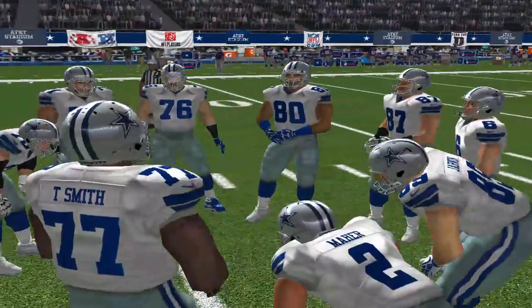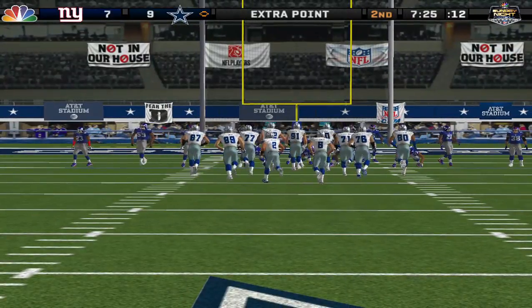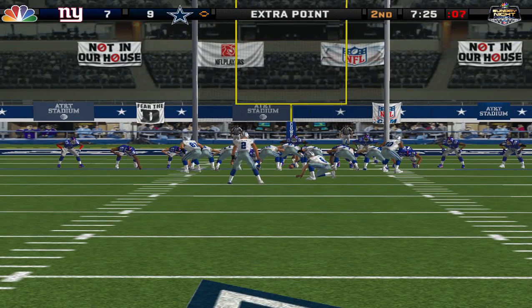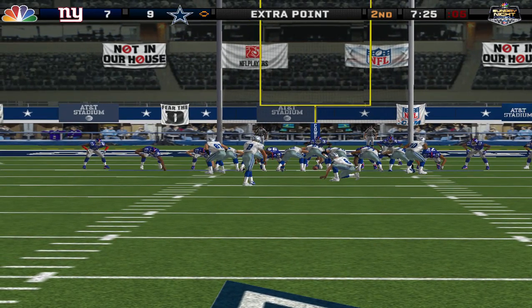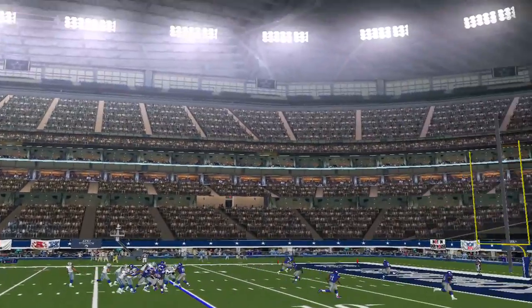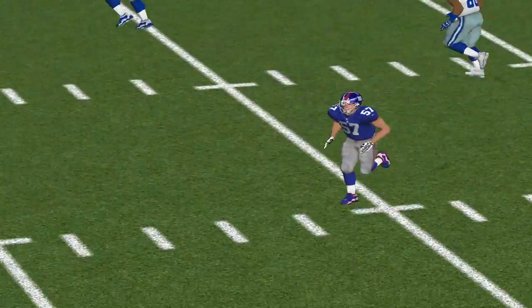And that challenge was a good decision as the call is overturned. Well, sometimes the official sees what you see, and sometimes he sees something else. But this time, everyone could see the call had to be changed. Number 2 comes in to attempt the point after. The point after is good.